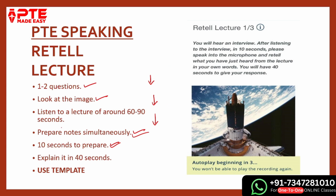Now, just after the audio has been played, you will get only 10 seconds to prepare. Only 10 seconds. So trust me guys, you have to prepare during the time the audio is getting played. In these 10 seconds, you can just sort everything. You are going to prepare notes simultaneously and later, in the 10 seconds, you can figure out what you have to speak first and what you have to speak at the end.